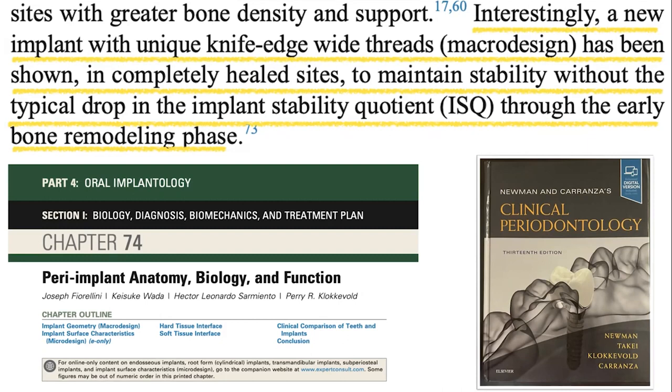So about immediate loading, I think it is not enough emphasized. Even in textbooks, it is written that this unique knife edge wide threads, this macro design of Megagen Enrich, I think, changed the game in implantology. Even the green implant a few years ago imitated the design of Enrich, and with Blue Diamond, the disadvantages will be solved, and it's going to be a stronger implant than it is right now with Enrich.